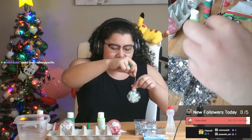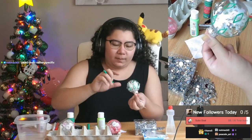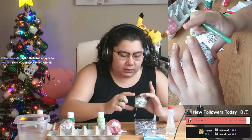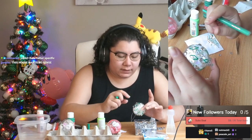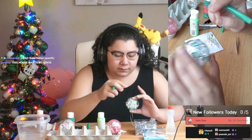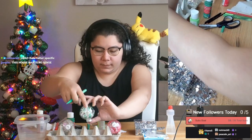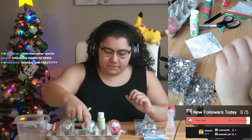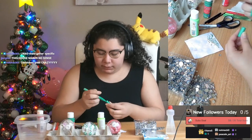Okay, I'm gonna grab my crazy glue. And I'll put the rest of the rhinestones on. And then I might add... Once this dries a little bit, I wanna add some pattern here in between the gems. Okay, I'm gonna go grab the crazy glue.